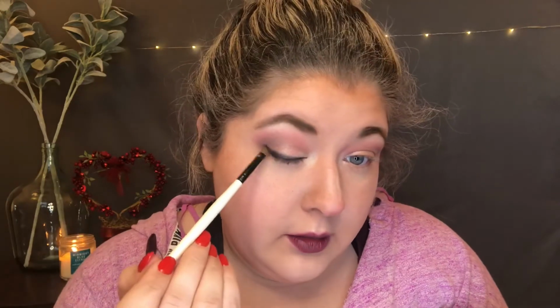I'm gonna go ahead and kind of wing that liner out just a little bit. I feel like this is just gonna help the look. I don't know. It probably is all a mistake, and I'm gonna regret this decision, but it's okay.